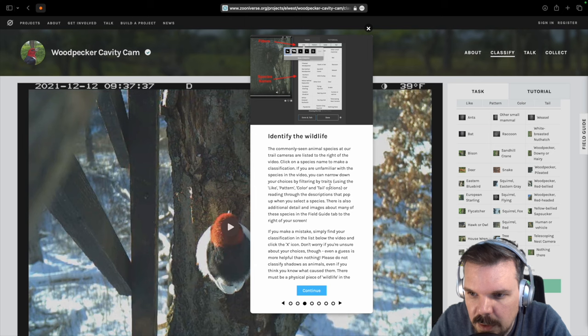Places in the video you can narrow down your choices. Okay, there's filter tabs, and there is also additional detail and images about many of these pieces in the field guide tab on the right of your screen. Okay, the field guide, I think we will be looking at this quite a bit.